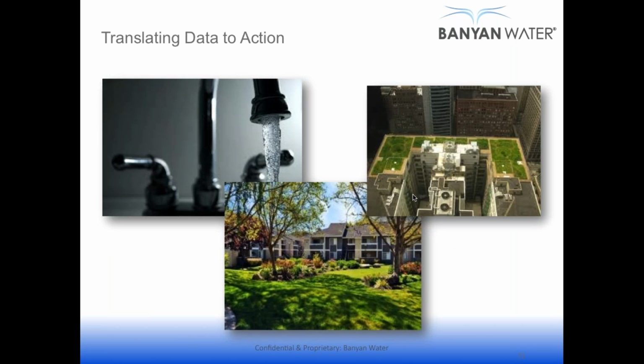So once you have this data at your fingertips, there's a number of things that you can do with it. You can detect your underground leaks and prevent water damage to buildings. With real-time flow data, you can respond much quicker to those issues than waiting for it to show up on the water bill or having to wait until you can see damaging leaks, until it becomes visible.